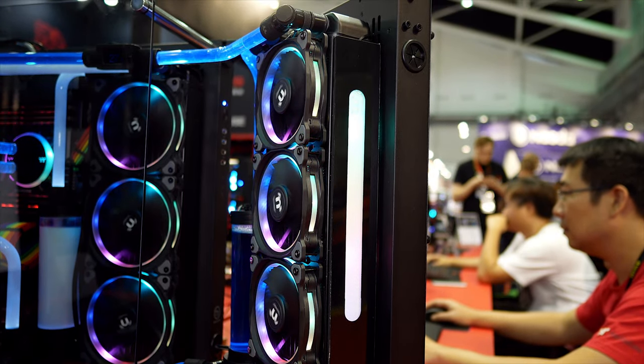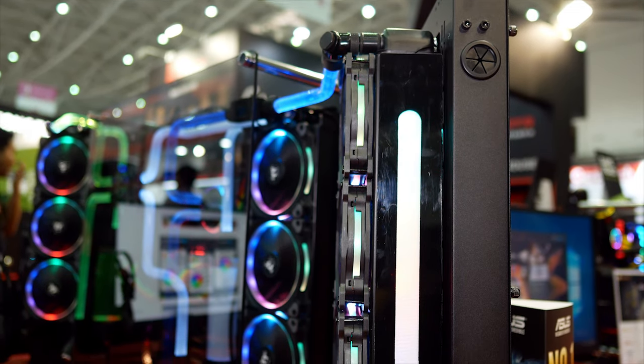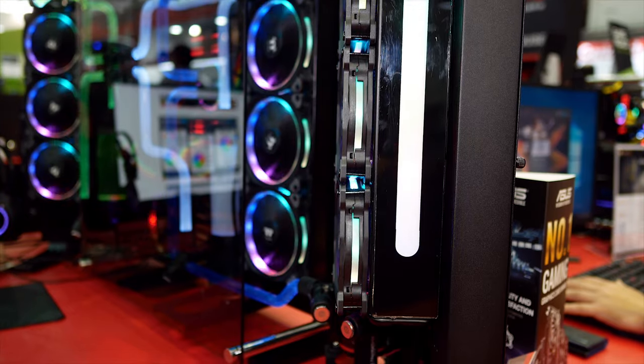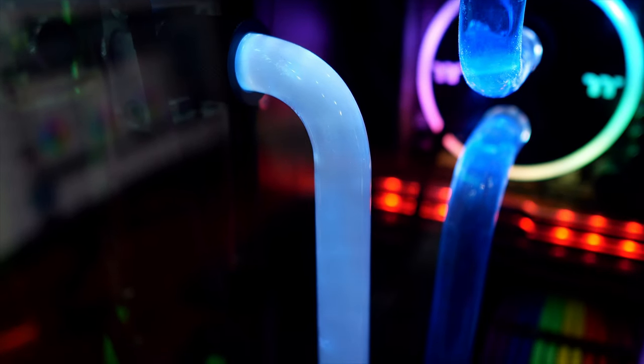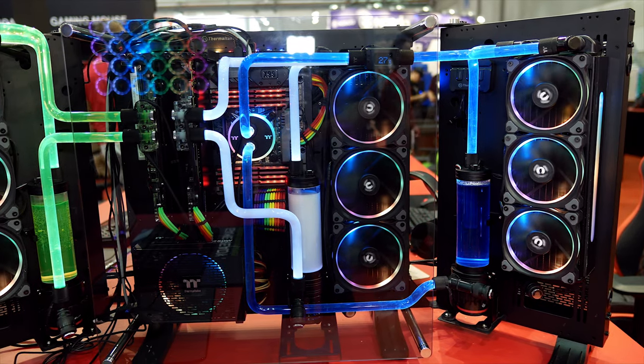RGB radiators might not excite all of you, but I know what will: copper radiators. Thermaltake will finally be offering radiators constructed from copper later this year, and they tell me that there will be 240, 360 and 480mm models available. As you might expect, they will come at a price premium over the current aluminium models, but exact details aren't available at this time.